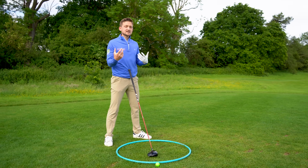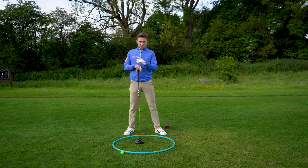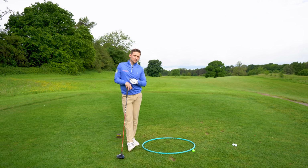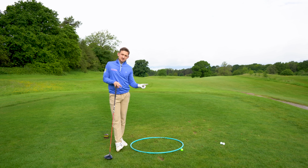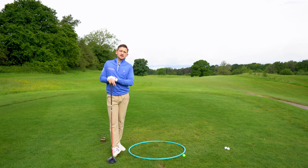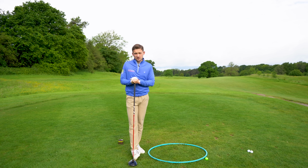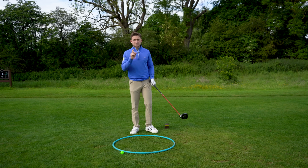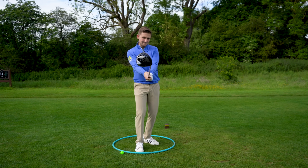Now I've shown you that in terms of the bad shots, right? What we don't want to see. But surely now, think about it this way, you could go, can I use the influence of ball position to stop me either hooking or slicing the golf ball? I.e., make me hit a draw, not a slice, and make me hit a slight fade, not a hook. 100% you can. All we need to do is understand what we've got to do with our ball position relative to our swing, and then marry it up with the face.